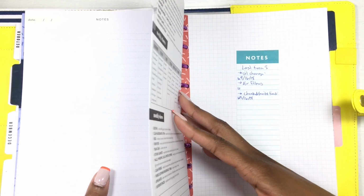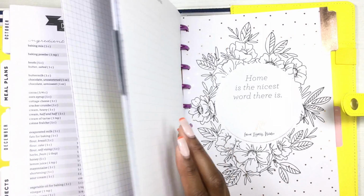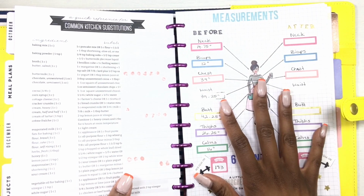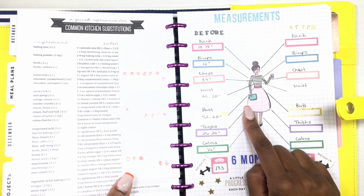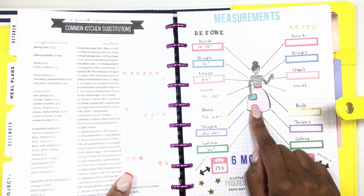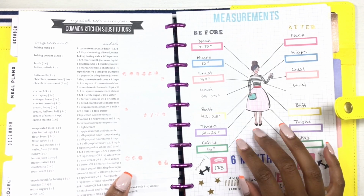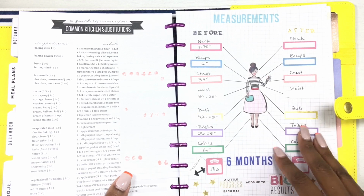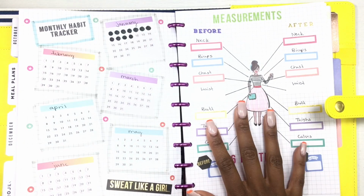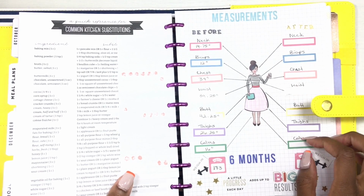I plan to, but I just haven't. And oh, this spread right here I absolutely love. I did this when I was pregnant. I believe it was when I was first postpartum, I think 6 weeks postpartum. And I was going to try this for a year for weight loss. But yeah, I didn't really work out.